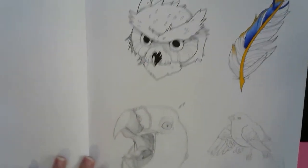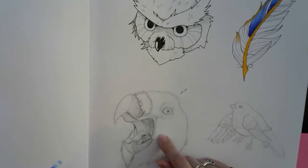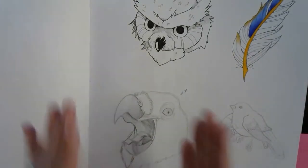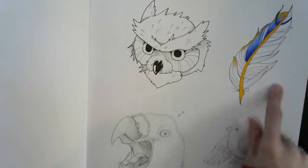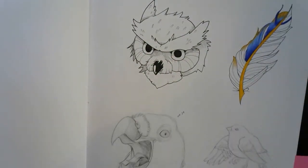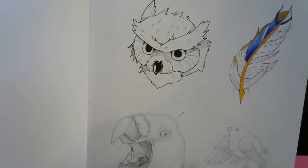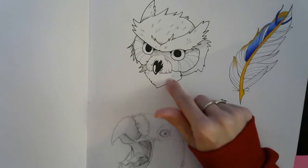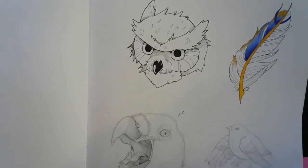All right, the next subject was birds. This one was on the 29th. These ones were done on the 30th. So, parrot, owl, feather, and sparrow, I guess, some random bird. These are all pretty good. I really like the owl and the way this one turned out. This one will probably be getting colored and stickerfied one day.